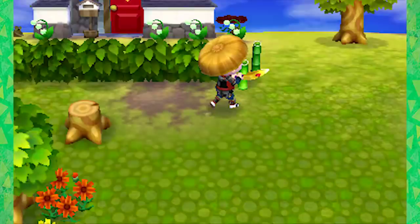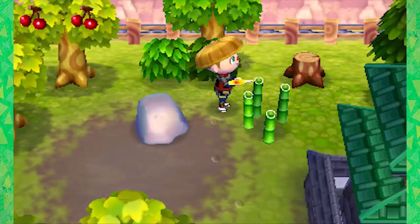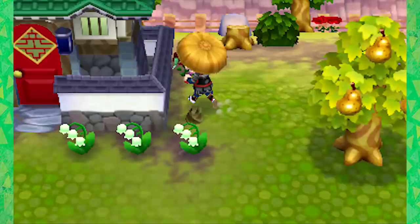I left a couple here, kind of partially cut down. They look pretty nice, I think, just the little bamboo stems sticking out, and they won't grow anymore. I tried to plant some more around my house, but I forgot that flowers can plant on the sides, but the bamboo cannot, unfortunately. Ooh, let's grab those letters.